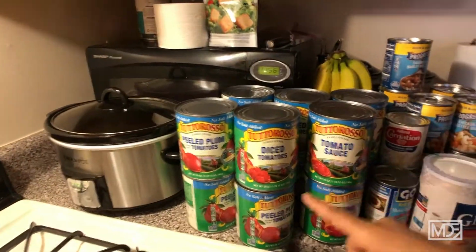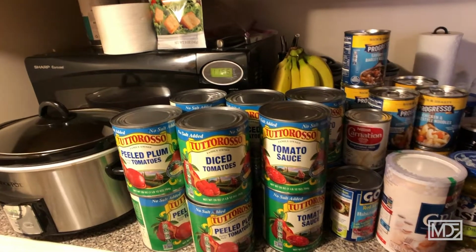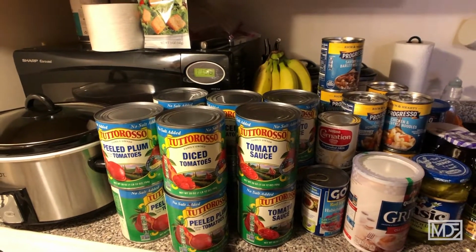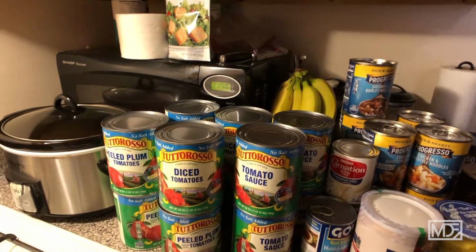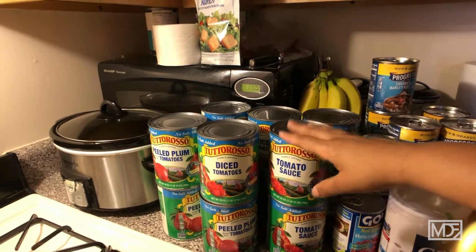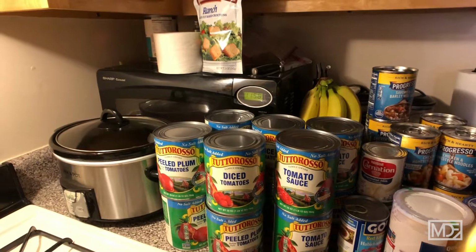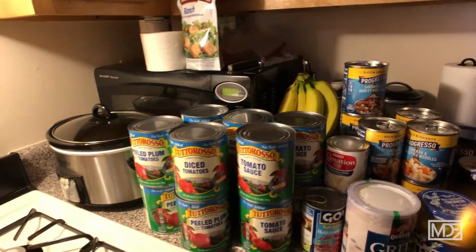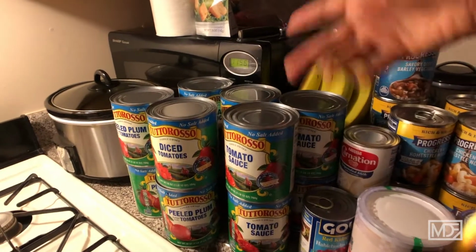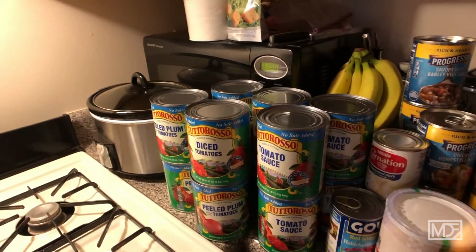So they had the Tutti tomato sauce, diced tomatoes, peeled plum tomatoes, so basically any canning tomato options on sale. If you bought 12, it brought the price down from, I believe, $1 to 69 cents. So obviously I got 12. I split that between, I think, 7 tomato sauces, 2 diced tomatoes because I already had some diced tomatoes in the cabinet, and 3 peeled plum tomatoes. Peeled plum tomatoes are good for stewing, but with this particular deal, I got all this tomato product, and I probably won't have to buy this again for the rest of the year.